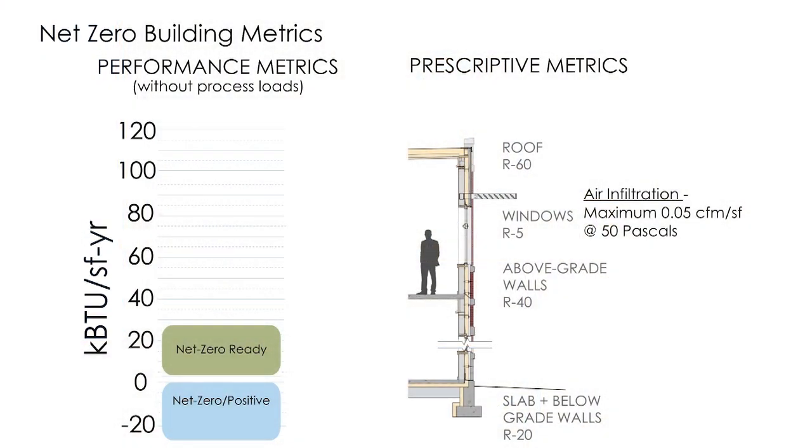So we've been talking about energy consumed per square foot. That's one way of evaluating it. For those of us who prefer our values, we can look at the prescriptive metrics, and the roof is typically R60 for most typical buildings, R5 windows, which means triple glazed windows, above grade walls of R40, slab and below grade walls of R20, and an air infiltration of 0.05 CFM (cubic feet per minute) per square foot measured at 50 pascals.